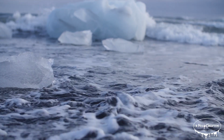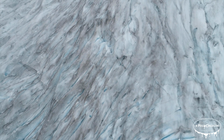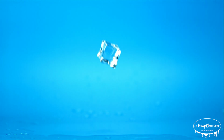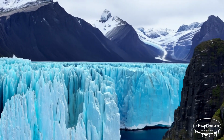Now, let's learn some fun facts about glaciers. Glaciers actually flow like a very slow river because of the pressure and gravity acting on the ice. Glacier ice isn't white. While glaciers often appear white, the ice can sometimes be blue. This happens because the ice absorbs red and white light and only reflects blue wavelengths, especially when it is very dense and free of air bubbles.